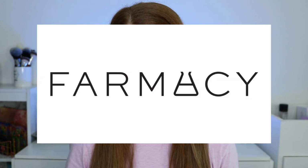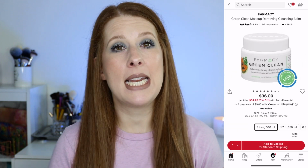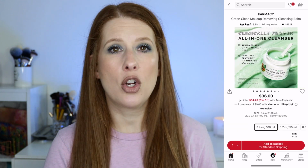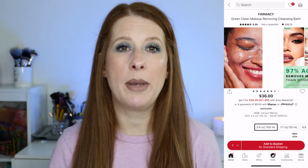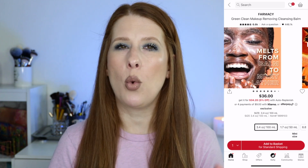Farmacy is a brand that I know and love very well. And honestly, I could not pick just one. I am so sorry. One that I don't have in my collection, but I will be repurchasing, is the Green Clean Cleansing Balm. I love this one because it is a balmy texture. It's not an oil, so if you have combo oily skin, you're not going to be irritated with this one. But my dry skin friends who prefer an oil, the nice thing about this balm is when you pick it up and scoop it into your hand, it does emulsify and becomes more of an oily texture.